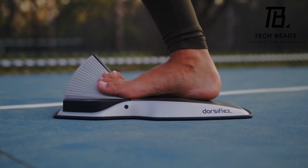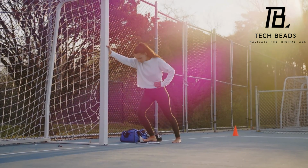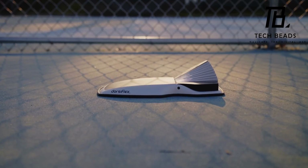With a maximum load capacity of 159 kilograms, users can expect to see results within a few weeks. The device comes with a price tag of $120.